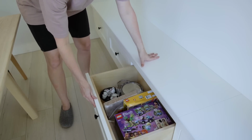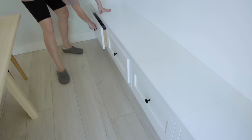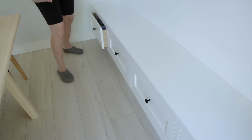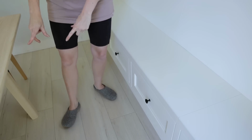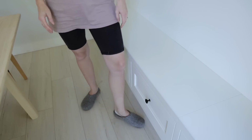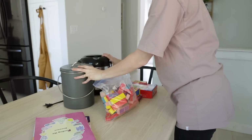Okay, so these are all nice and organized. I moved a few things around from the area in the kitchen where the kids have some of their stuff stored, and just made everything make more sense here and over there. Next, you guys are seeing a lot of my lower body today. Next, showing you guys what I am purging.